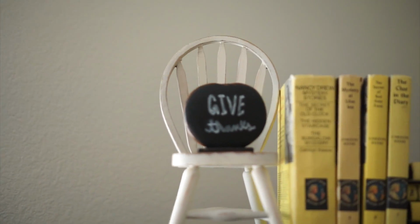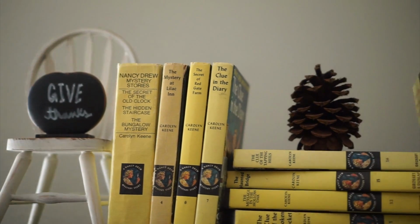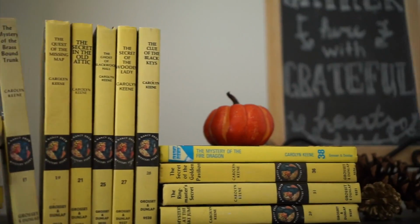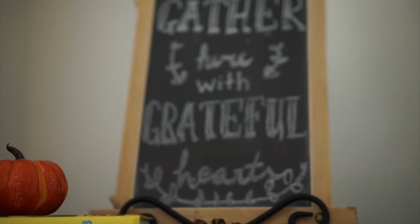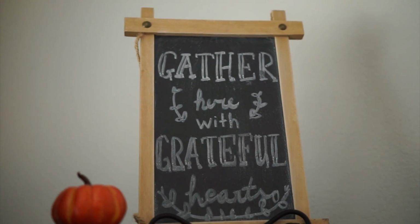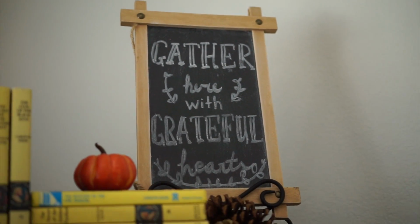I have this little chalkboard pumpkin that says give thanks, and my mom gave me that. I'm not sure where she got it from. I have a pine cone, another one of those Walmart pumpkins, a couple more pine cones, and then I have this chalkboard and I wrote, gather here with grateful hearts. And this chalkboard I bought from Hobby Lobby.